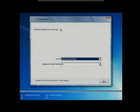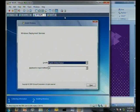So I think this is one of the first things that people got confused with WDS. They got excited they could create their own WinPEs, but then they just sat there on that black screen and they never got any operating system images. So if you've done that in the past, now you know why and what's going on under the hood there.